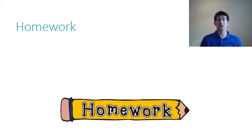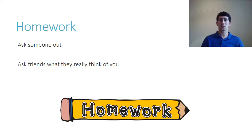Ellis's REBT is similar to Beck's in the way that they both use homework. So in REBT, the therapist might ask the patient to do a number of tasks. They might go, what you're going to do this week is you're going to go and ask someone out on a date and see what they say. Just write it down. Write down how they've responded to you. They might ask them to ask all of their friends about what they actually think about them. And again, record that information, bring it to the next session.